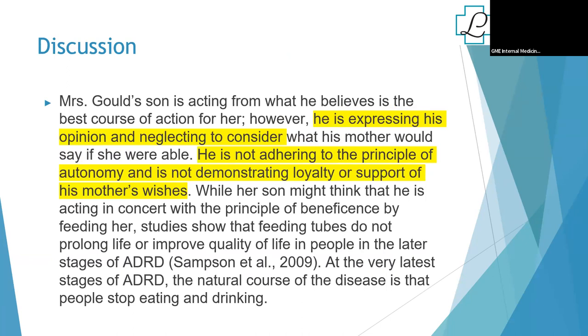Here we see the son is refusing the mother's wish of refusing any artificial treatment and goes to accept the NG tube feeding. So here, the son actually didn't respect the mother's autonomy and doesn't show loyalty or support to his mother's wishes. He is thinking that he is helping his mother based on the rule of beneficence, prolonging her life and improving her quality. But we know that it is against the patient's wishes. So we are going to talk to the family and finally go with the patient's wishes, based on the documents that we have. This is a kind of advance directive, the instructions that the patient signed when she was capacitated.